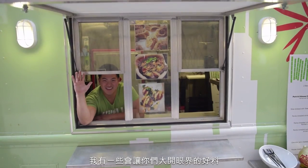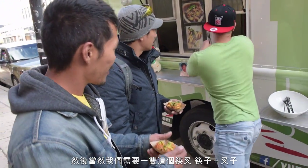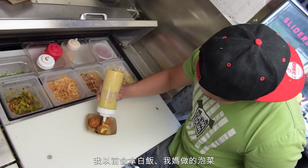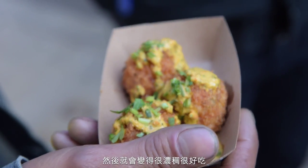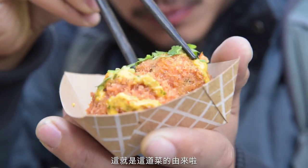Let's see if there are any more gourmet food trucks. We got some Yum Dum food truck. I got something that's gonna blow your mind. Oh, wow. And of course, we gotta eat those with chopstick forks. I used to take white rice, my mom's kimchi. The American side of me would put cheese on it, I'd microwave it, and it'd be this gooey deliciousness. When I opened up the truck, had to make it a little more upscale, and that's how this came about. That's banging. And it's got some heat.